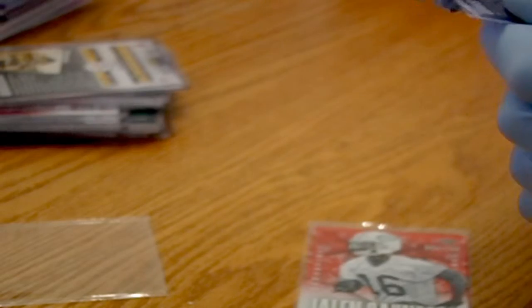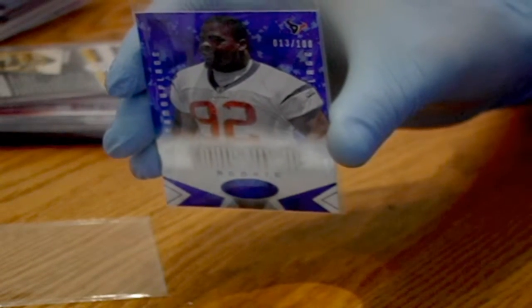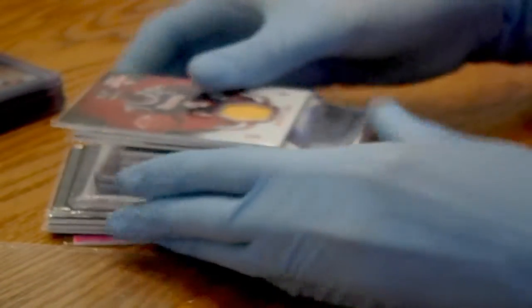And we've got Louis Nix III. Let's see if he was drafted. Yep, round 3. Not familiar with him. Finally, we got numbered 4 out of 149, Jalen Saunders. Cool. So there's some cool game news in this lot. We'll go through those, and then I got piles of other stuff.